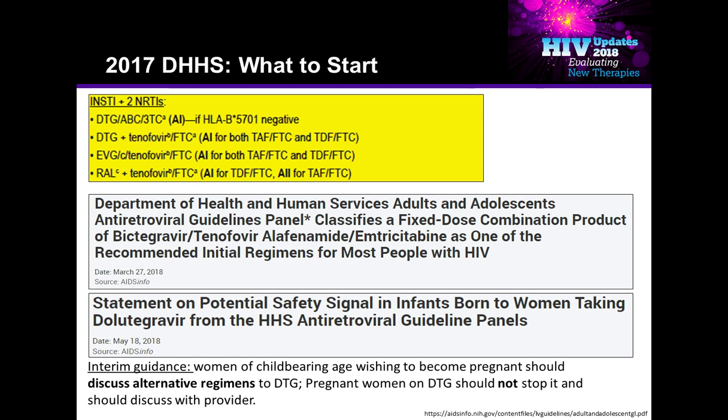But there's been interim guidance released basically stating that women of childbearing age who are trying to become pregnant or wishing to become pregnant should discuss alternative regimens to dolutegravir, and pregnant women who are already on dolutegravir should not stop it and should just discuss with their provider next best steps. It's of note that it's not understood yet whether this is a clear signal that's been reproducible, and it's not understood whether this would be a class effect across the integrase strand transfer inhibitors or something peculiar to dolutegravir if it is indeed a signal.